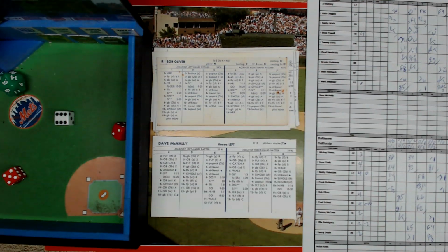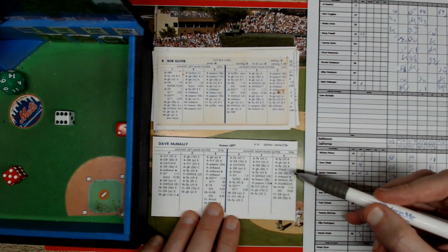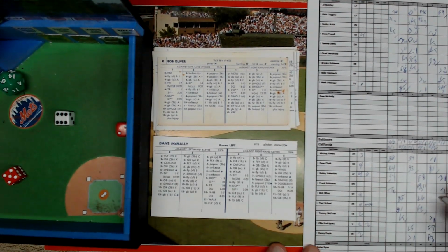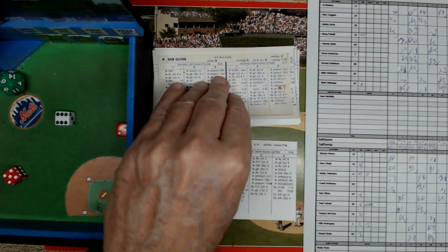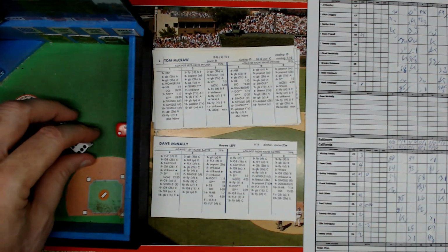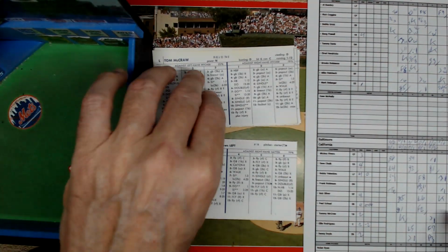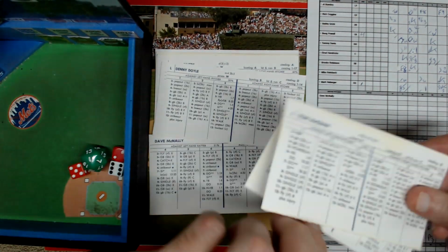Pitch. Infield's halfway, looking for that double play. And it's going to be a 6 and a 7 versus the righty, and that struck him out. Big K for Dave McNally, and Oliver disgusted with himself. So first and third, 1 out now, and here's Paul Shaw.